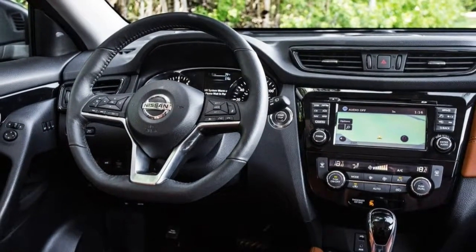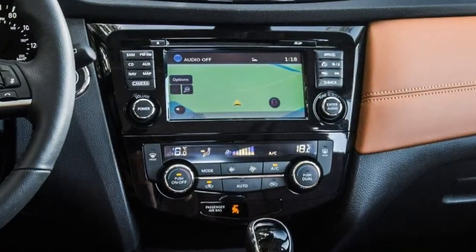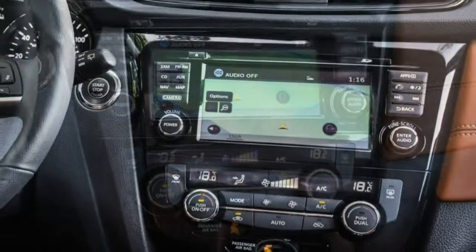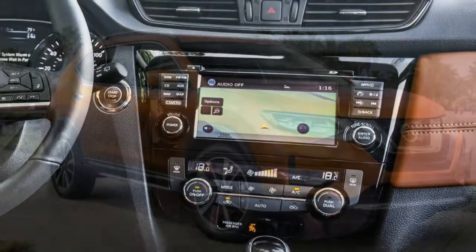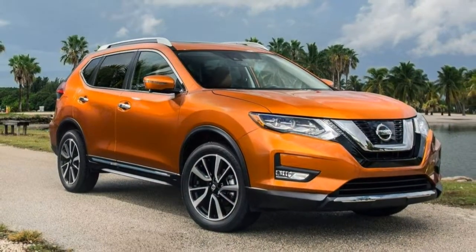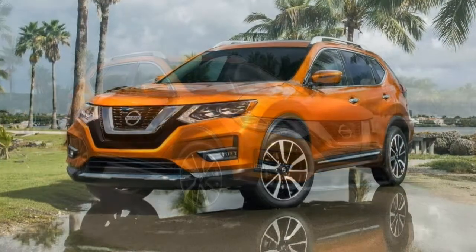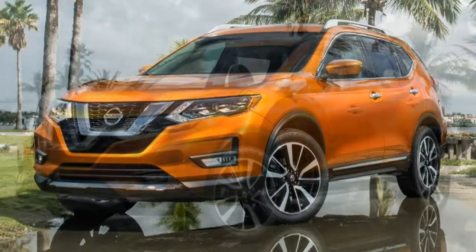Visibility. Although the windshield pillars are narrow enough, the other pillars are on the thick side, obstructing rear quarter visibility in some situations. A rear view camera is standard on all trim levels, and it's needed. Quality. Interior materials and assembly quality are good. The buttons and knobs are above average in feel, but we noticed a few creaks from the cargo area.